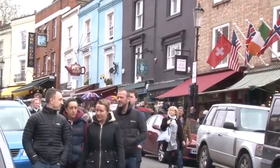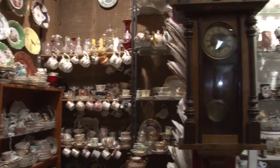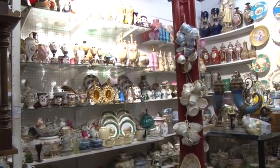A short walk from the museum is the famous Portobello Road Market. We spoke to an antique store manager to find out why he thinks collecting is important.